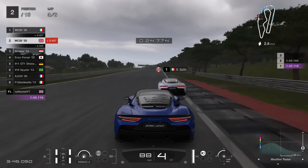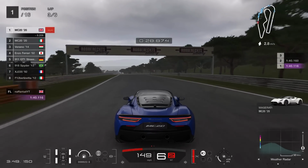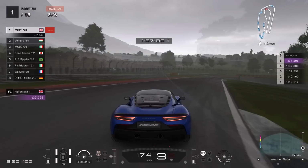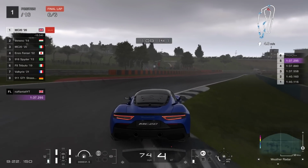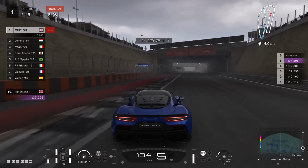So as you can see, I took first place on lap 3. Again, a few scruffy opening laps. I felt like I was getting stuck behind that AI much more here, and I actually felt this is where they were most difficult out of the entire events. Maybe it's just because of the overtaking places and such, but overall it was still fairly easy.